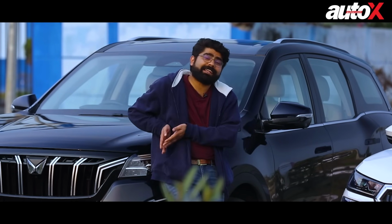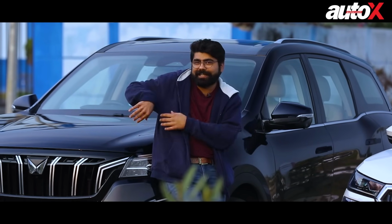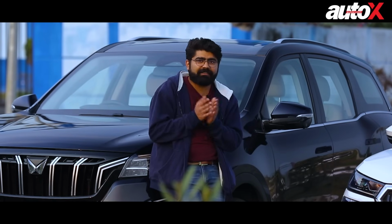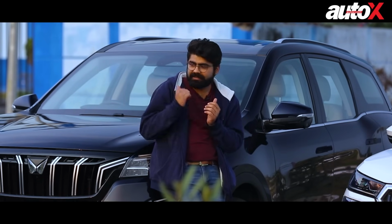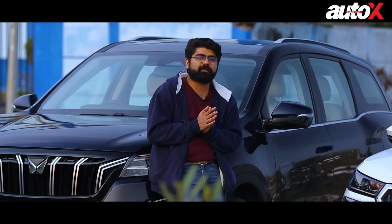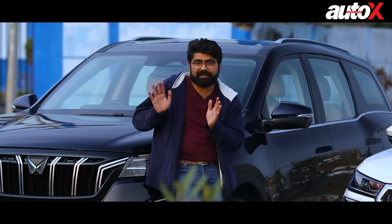Okay, so if I had to pick my favorite, the one car I would take home, it's the one I'm standing right next to, the XUV700, and that's because I can grab the keys and run away. But the reason here is because I've never appreciated turbo petrol engines, but this is the first car that's actually made me appreciate one. So yeah, XUV700 would be my pick if I didn't have to give it any marks.